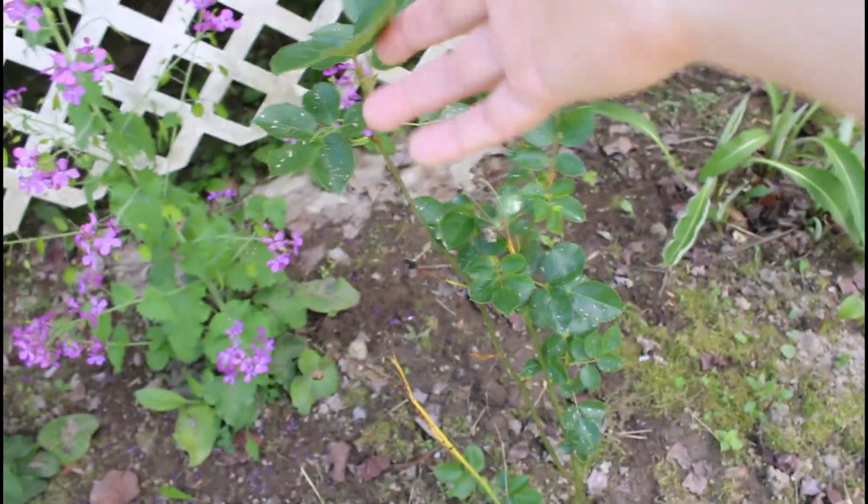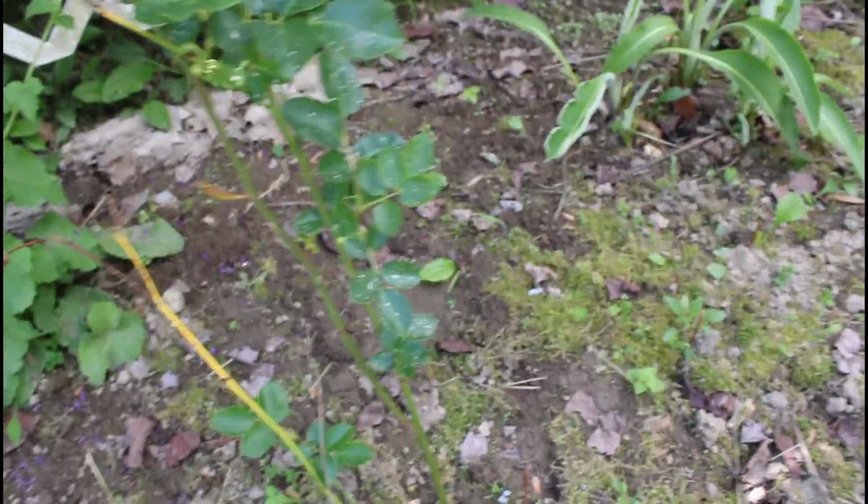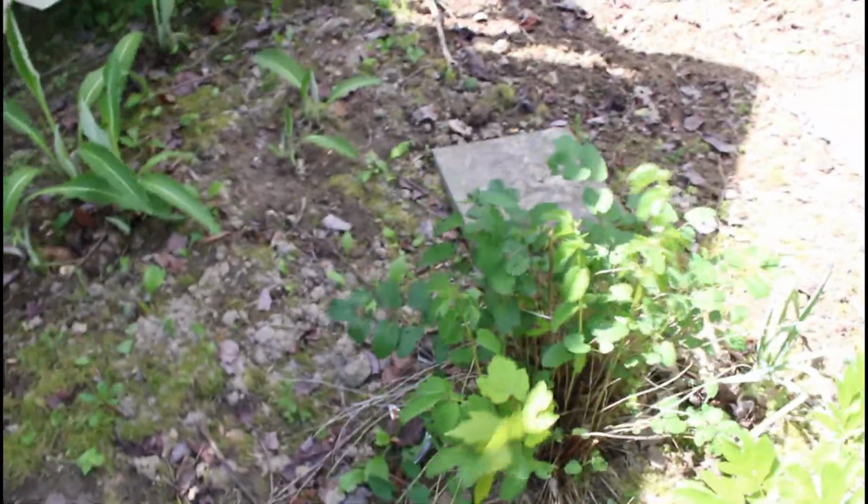This is my ebb tide rose. You can see it's filling in a little bit. So I don't see any flower buds on it yet, but I'm sure it'll make some eventually. You can see, oh, look at that.